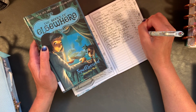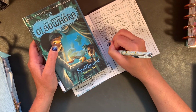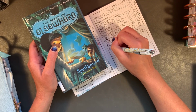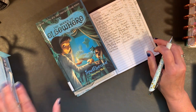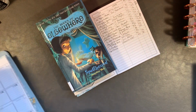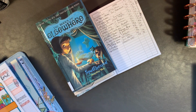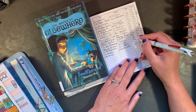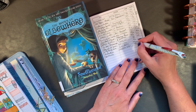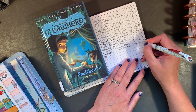On the 5th, and this one, Spellbound. I'm thinking my dates are wrong. They are. This should be 6, 7. This is 6, 8. There we go.